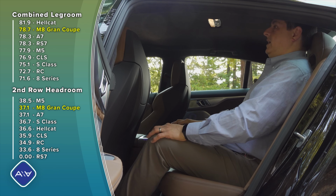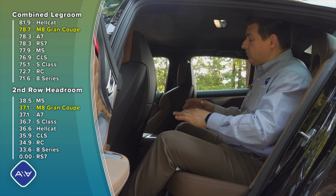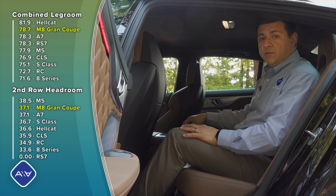So if I try and put my head all the way back there towards that headrest, my head is touching the ceiling. There's a little bit more room back here than we find in the Mercedes-Benz CLS, and I find the seating position a little bit higher off the ground and therefore a little bit more comfortable as an adult.